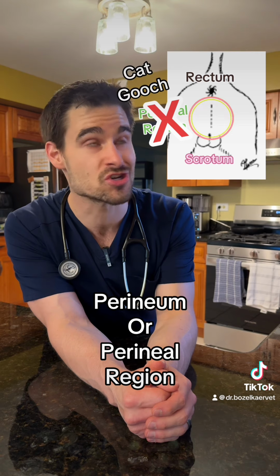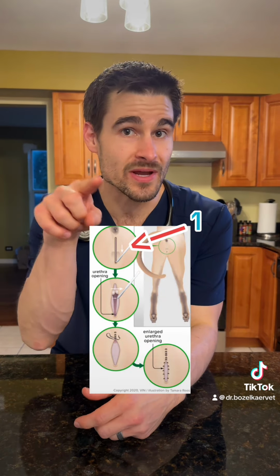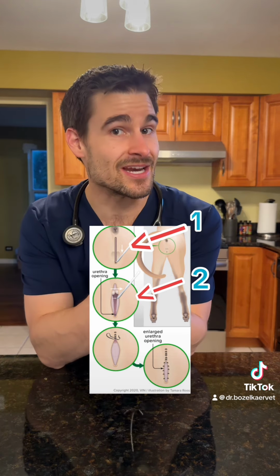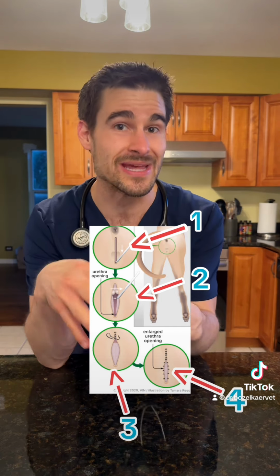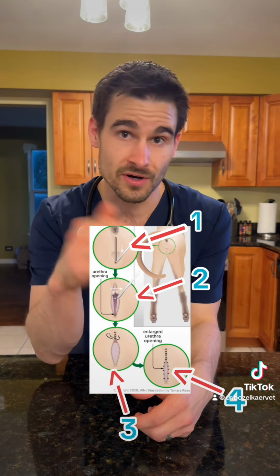The cat gooch. What happens during the actual PU surgery is that the surgeon dissects all of the tissue in that region to find the part of the urethra that's further up the pipeline than where most of the obstructions happen. They then open up the urethra kind of like a book and then suture the open urethra to the surrounding outside tissues in that open position, creating a permanently open hole for urine to flow out of.